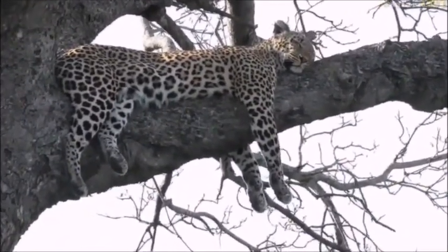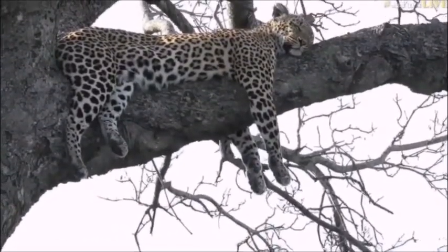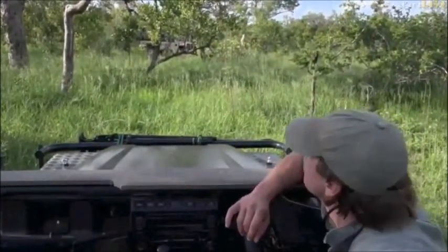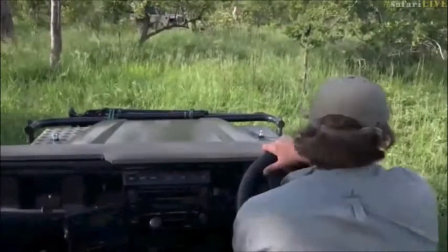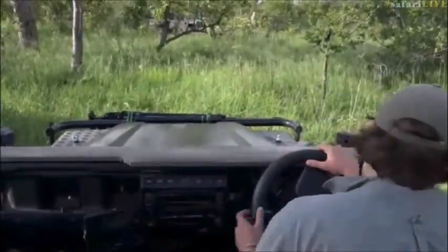Anyway, I don't think Inkanyeni's going to move too much now. I think we should go do a little dash down to the open area, see if there's cheetah about, and see what else is there, and then we'll come back here a little later. So hopefully she'll be on the move then. Bye-bye, pretty lady.